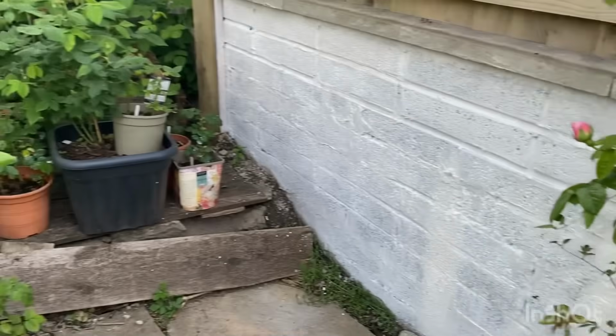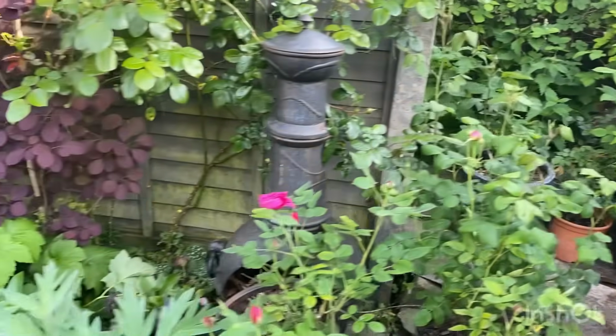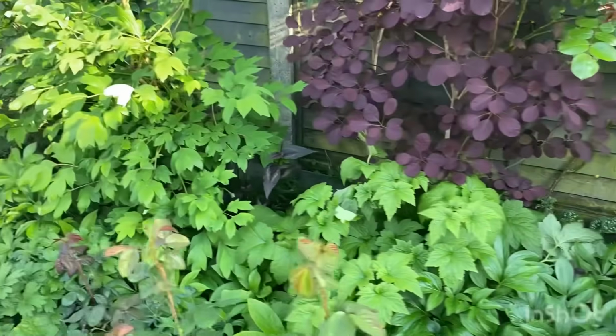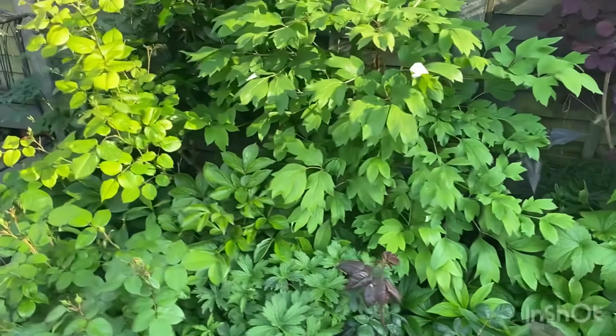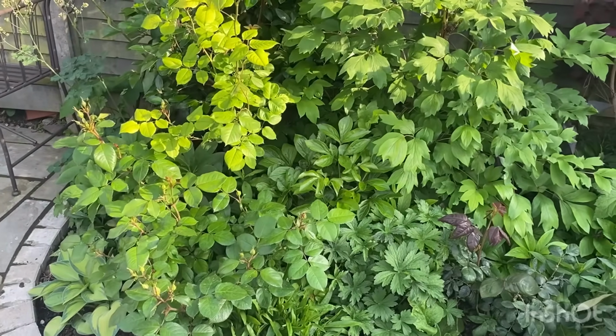So now we come over here. There's some cuttings there, by the way. I'll show you that another day. We'll come over here and let me show you something that doesn't have a lot of sun. This is my red border. It doesn't have a lot of sun.